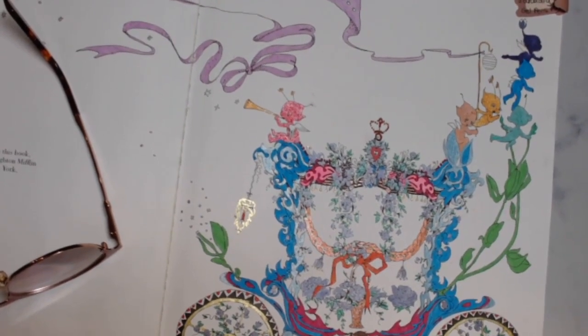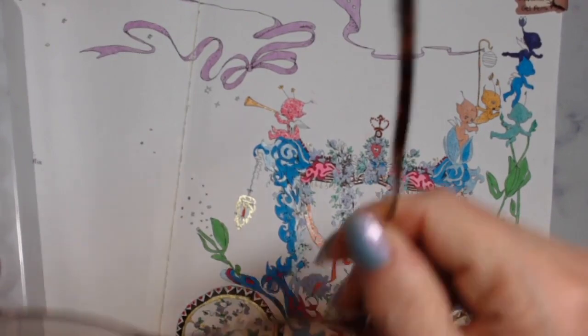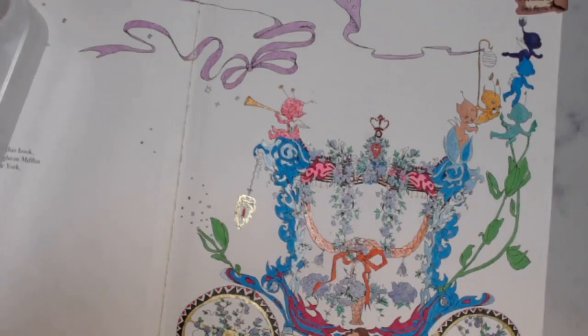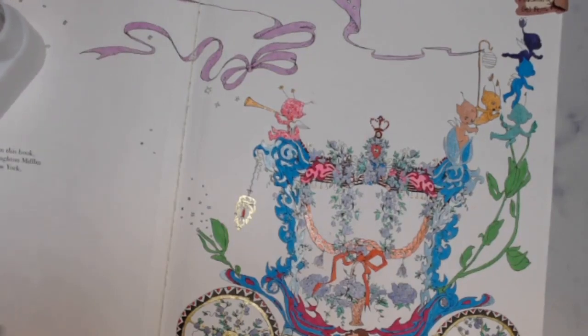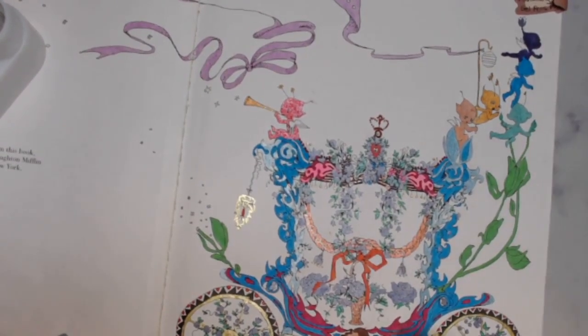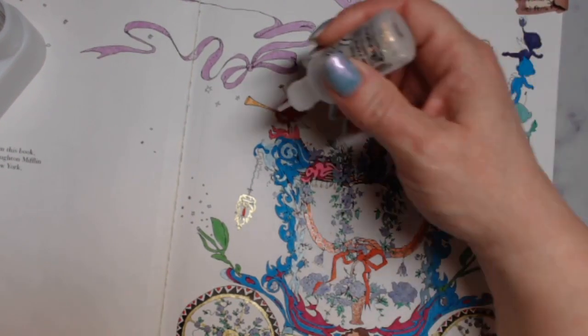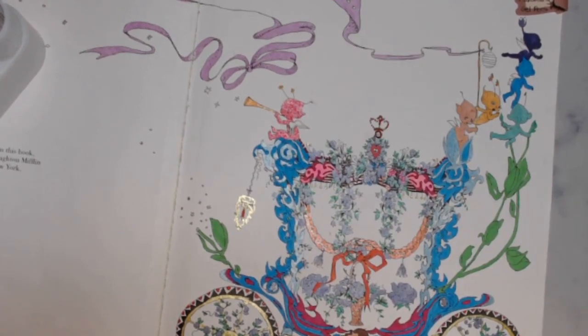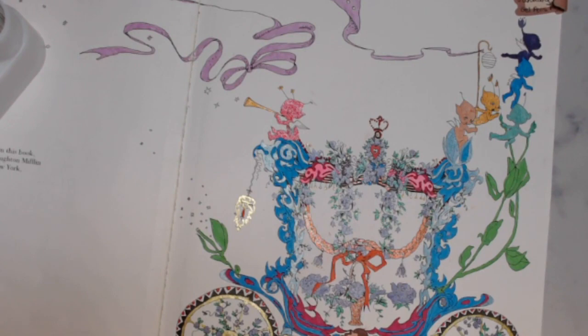So yep, when I'm done here, I'm watching TV tonight and diamond painting, and I'm liking doing that. Okay, what color is this? Diamond. So let's get this started. Where's my... Okay.